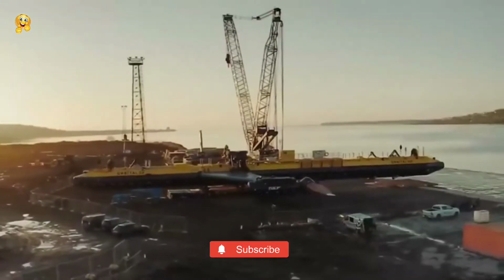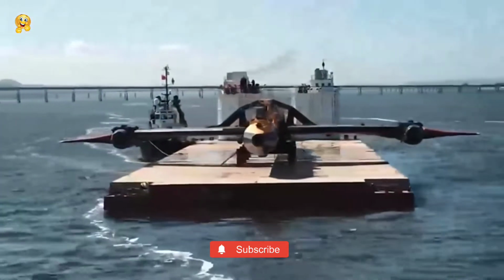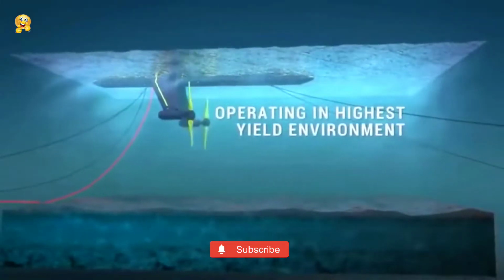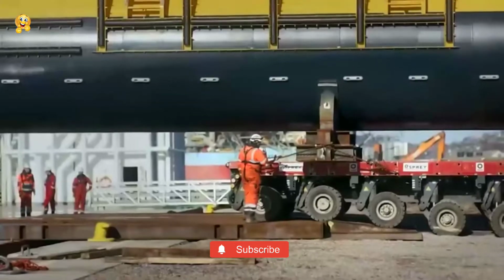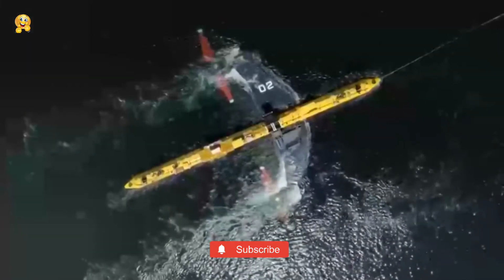It generates about 2 million watts of electricity, enough to power up to 2,000 homes all year round. Its bidirectional turbines generate electricity both at low and high tides. This energy is considered green, so Orbital O2 will also reduce humanity's carbon footprint by 2,200 tons each year.